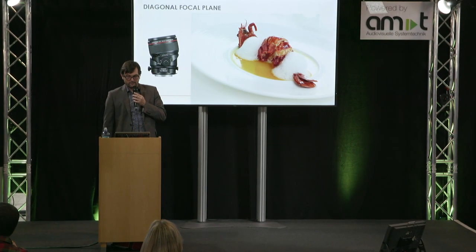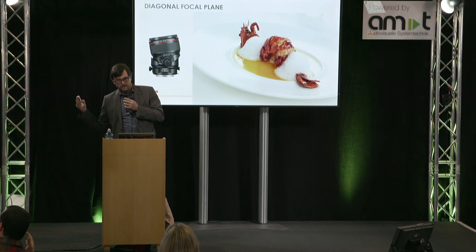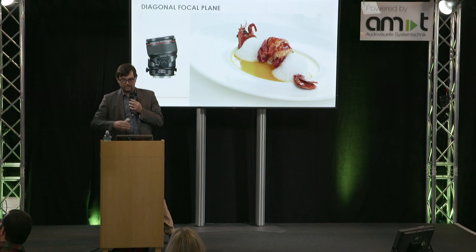This is also a very good example. If you do food photography or filming, you want to see everything sharp from front to back, and you can use this lens for this.